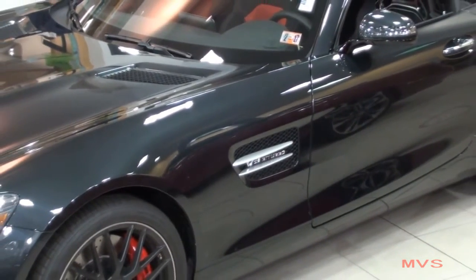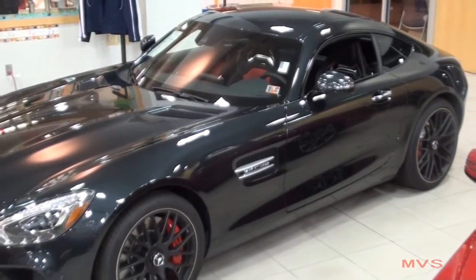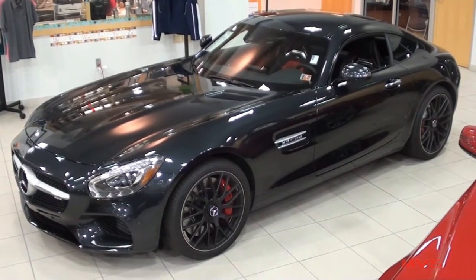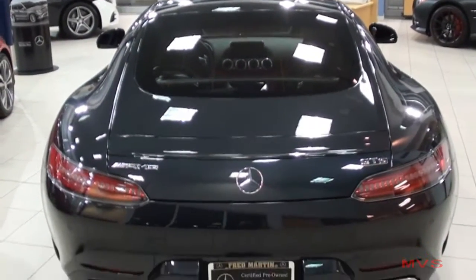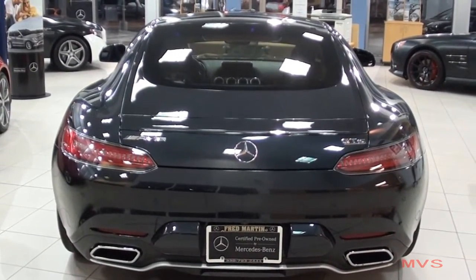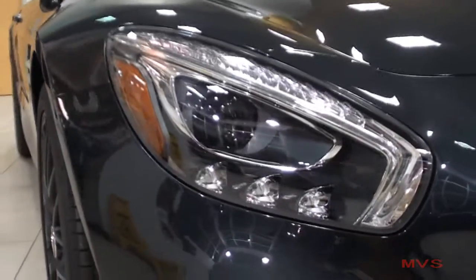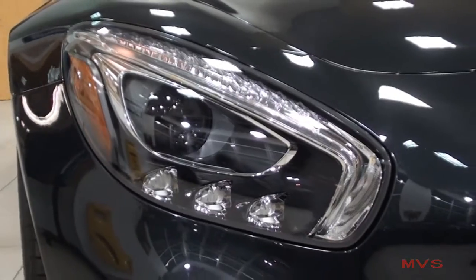The AMG GT is 179.5 inches long, stands 50.7 inches tall, and sits 81.7 inches wide. Today's AMG GT S is featured in the magnetite black metallic exterior color. We begin at the front end, where we find the standard automatic LED headlamps with LED daytime running lamps and adaptive high beam assist.